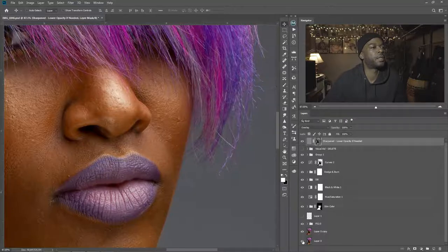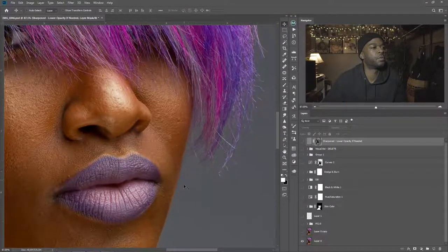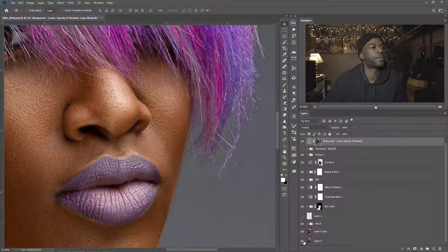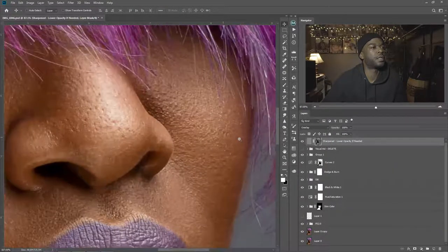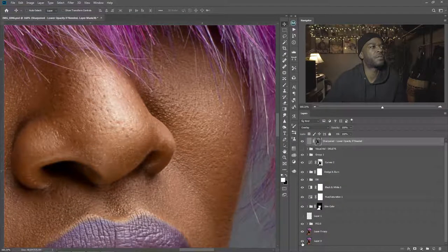where I cleaned up the hair. Not too much, but like this little area right here. Remove this. And you can see the texture of the skin looks cleaner. You can see where the acne was removed.